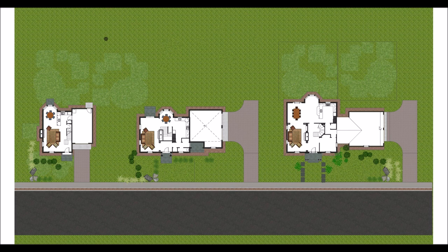On the right, we have an entrance in the middle. In fact, these two models have the same width. So the entrance is in the middle. There's a guest room, downstairs bedroom, home office type room on the right, and then the main living room on the left.